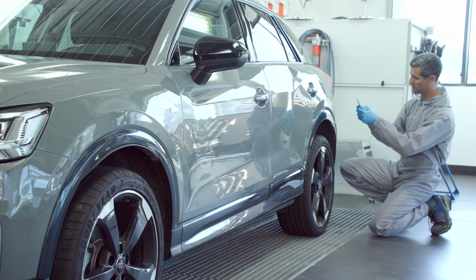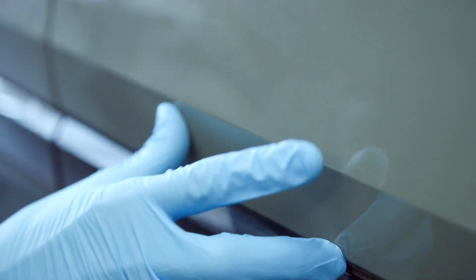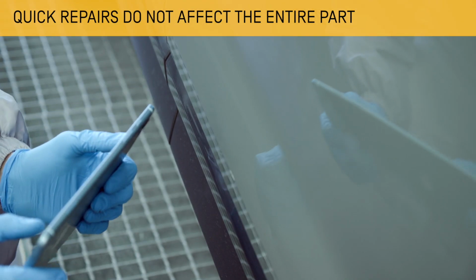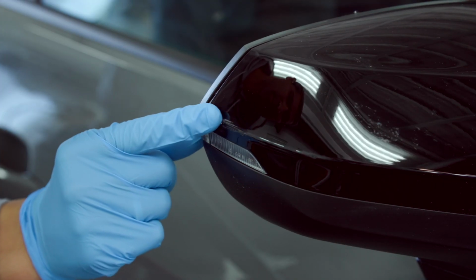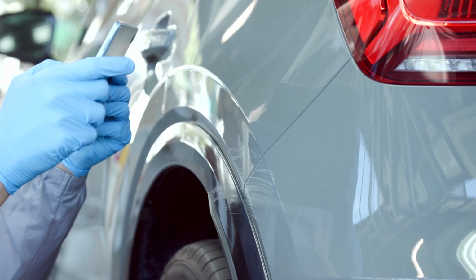Spot repairs are the techniques used when repairing small areas of damage, where the repair is limited to the area with the defect without affecting the entire part. Its function is aimed at increasing efficiency in the repair of small defects by reducing the working time and cost of the repair.